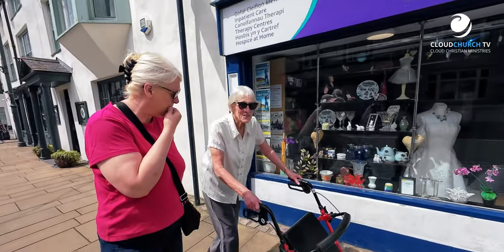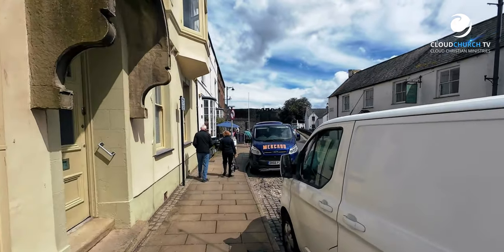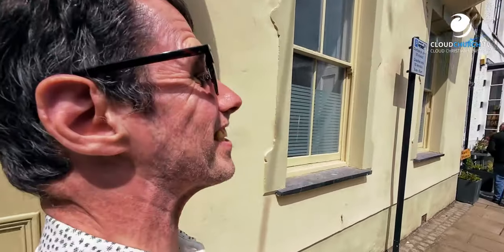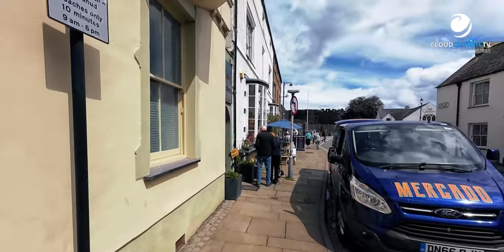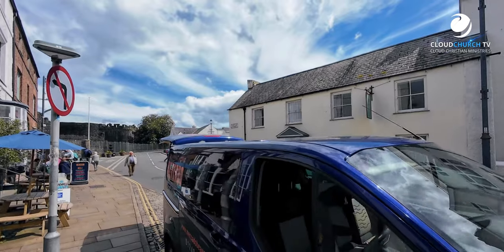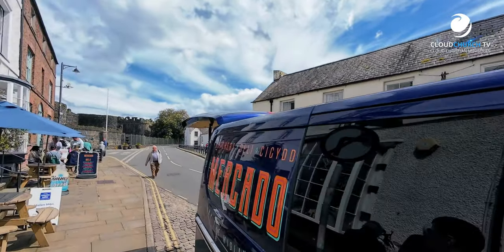I know. And we've got a castle there in the background. What do you think about that castle, Eric? Oh, yeah, it looks good. Yep. And of course, this is called Castle Street. That makes sense, doesn't it?